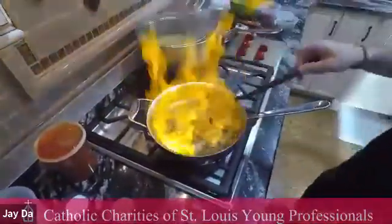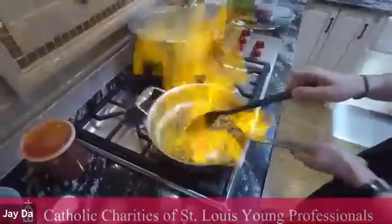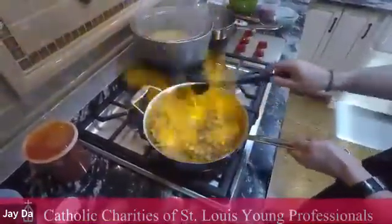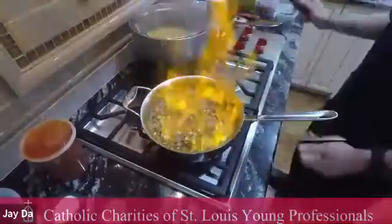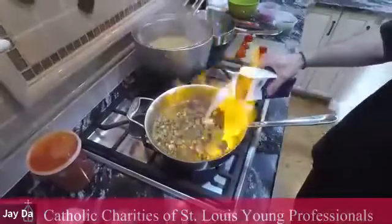Now you want to keep some of that cognac. You don't want to cook it all out. You want to keep some of that there. That's good flavor. All right, I'm going to add the cream.